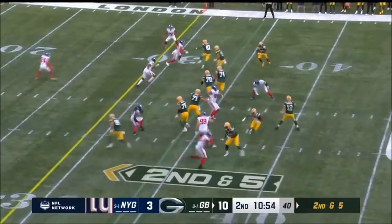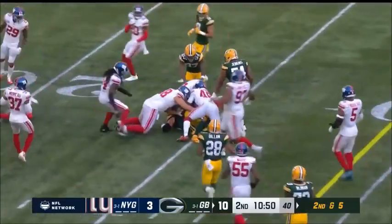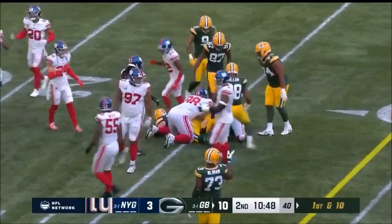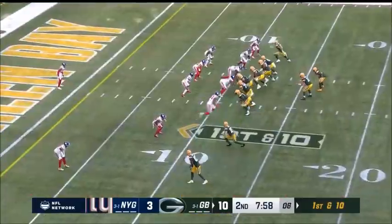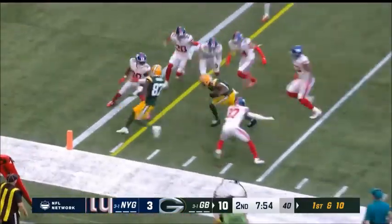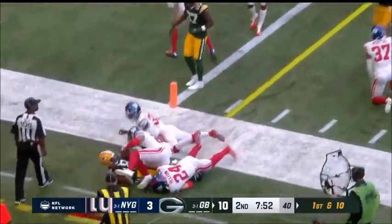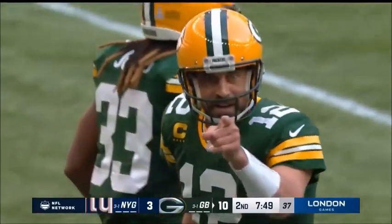On second down, quick swing. It's Jones with blockers. Jones with a first down to the Giants 25. Packers on the move as they pick up 9. Rodgers again. Cobb on the sideline. Nifty move, and Cobb out near the 1. Fabian Moreau had a shot at him, and Cobb able to weave around him.